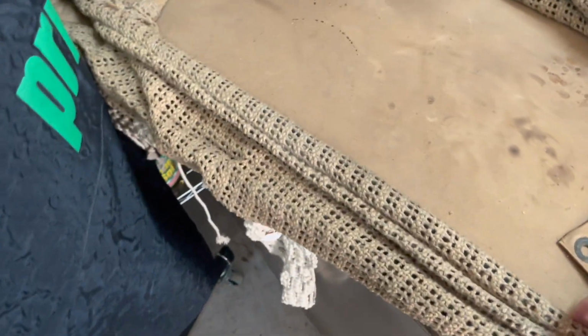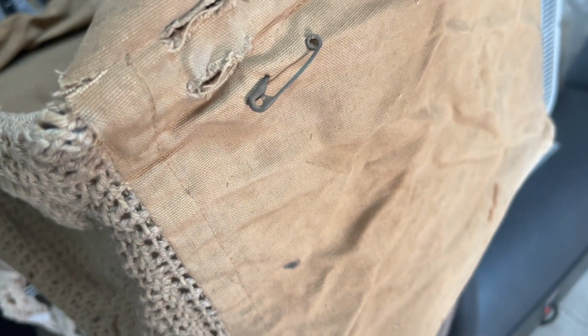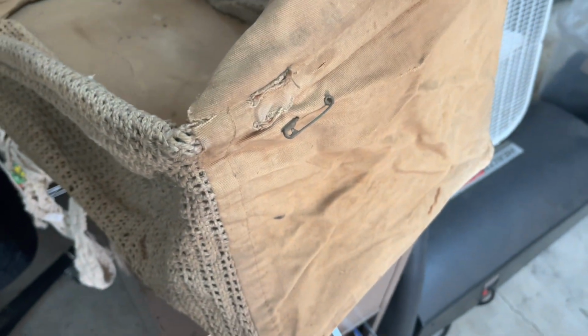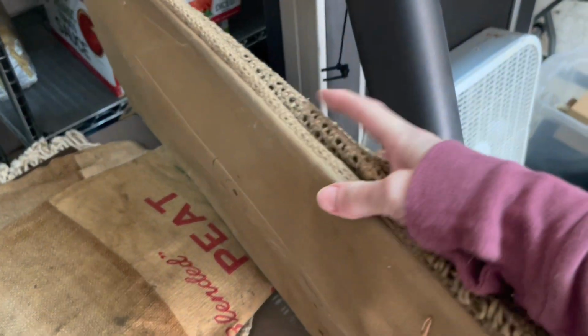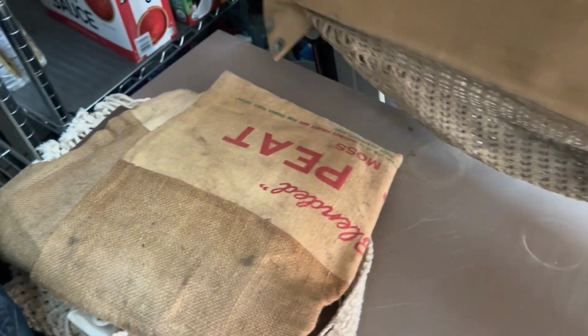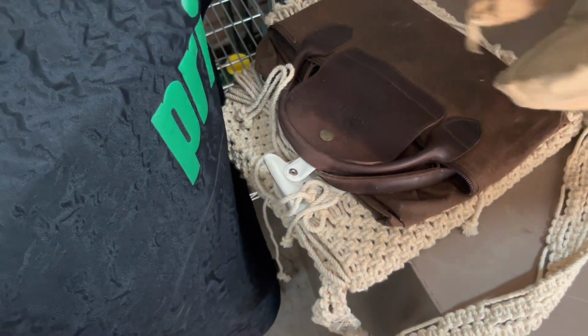Sorry for the mess, but I'm just going to show you and be done. So I found this bag. It's old. I can tell it's old. I don't know what I'm going to do with it, but it's pretty cool. And then this, look at that old safety pin on there. It's got metal in here, so that's pretty neat. I don't know what I'm gonna do with that yet. Probably use it for decoration somewhere or something.